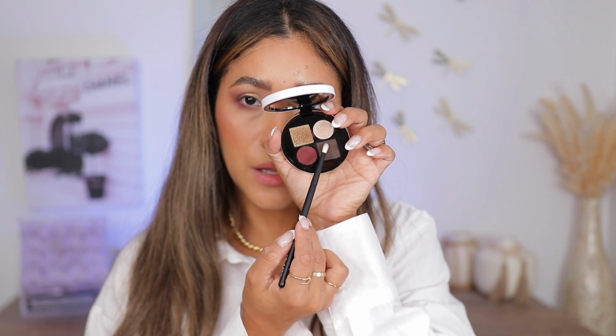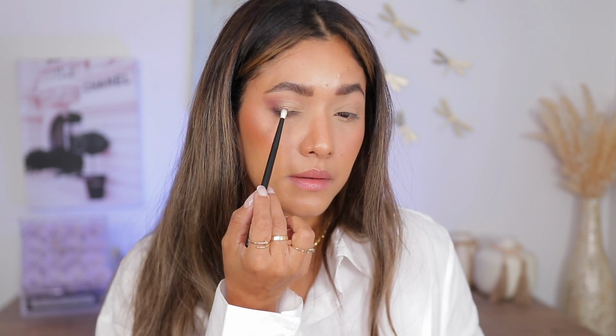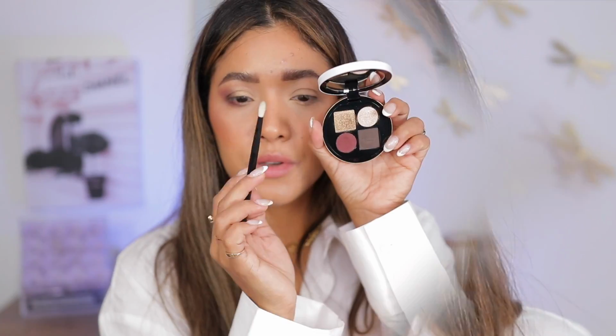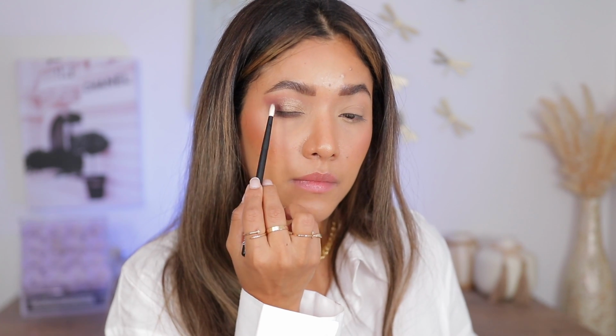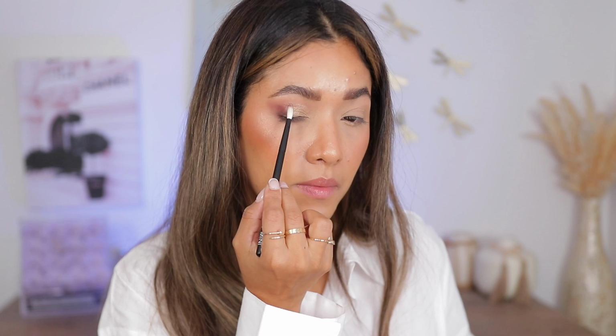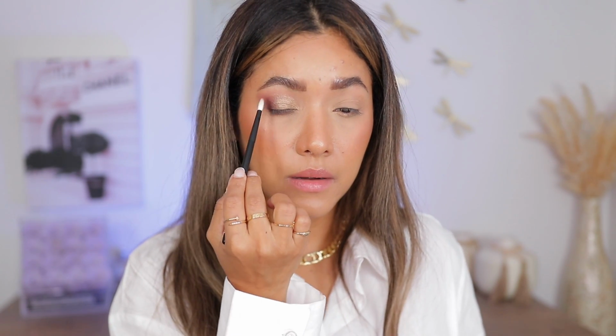I am going to take a little bit of these with Refer's 13, which is this very tiny brush. And I'm just going to apply it right here, close to my lashes. I'm using 14 and I'm going back just to pat right in there and blend right there.